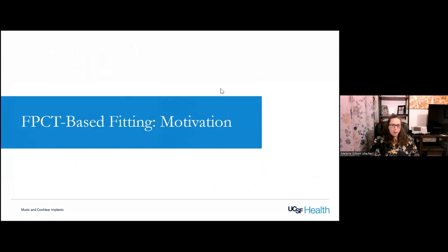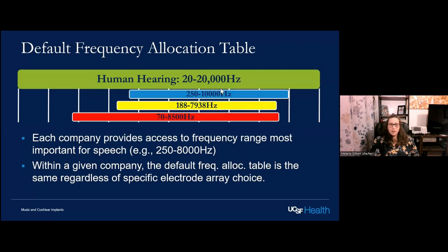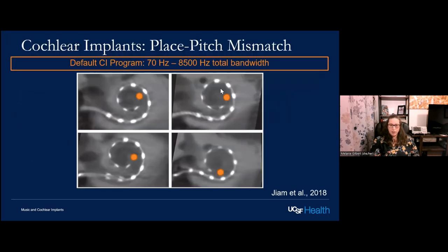So for this CT-based map, I will cover our motivation briefly since it was already discussed today. We know that the human ear can hear a frequency range from 20 to 20,000 hertz. But then each of the CI companies presents the frequency range that is deemed most important for speech and music. Within a given company, the default frequency allocation table is typically the same for every patient and for every electrode array choice, regardless of insertion depth or position within the cochlea. This one size fits all approach does help people hear much better with the CI compared with without the CI. However, we think we can do better by personalizing it further.